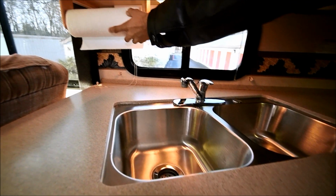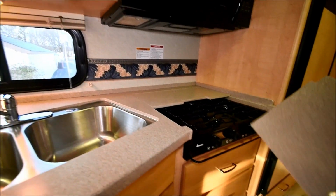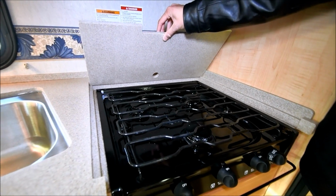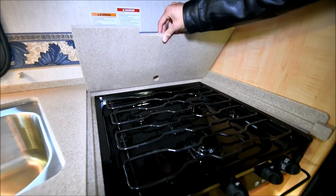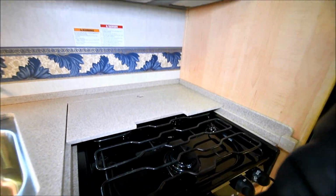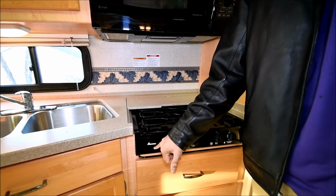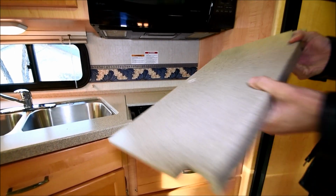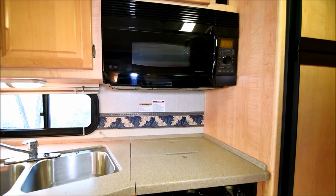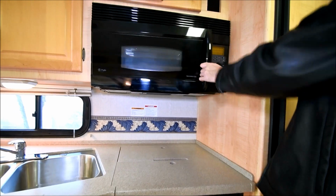You've got a paper towel holder up here, storage cabinet. Got these Corian inserts over your 3-burner gas stove. Those are large burners, by the way. Just take a look at that. That's an Amana burner. See that? This is a very high-end brand. We've got a Country Coach right now that has Amana appliances in it, and a lot of Prevos, at least around this generation, used Amana stuff. So this is a high-end 3-burner gas stove.